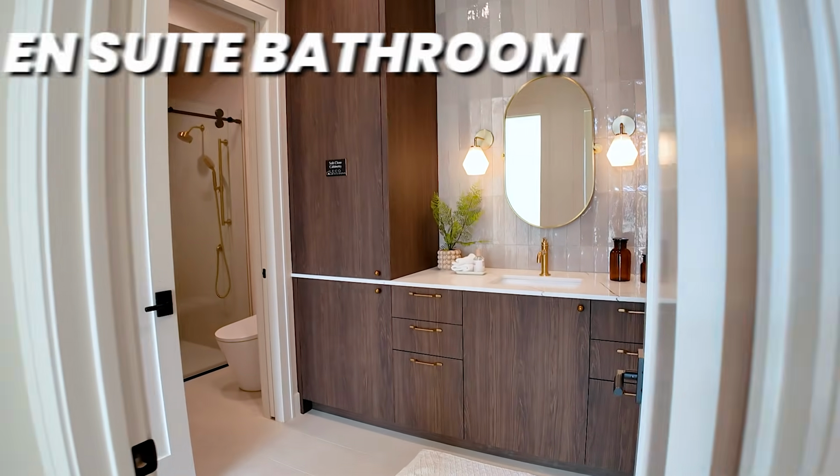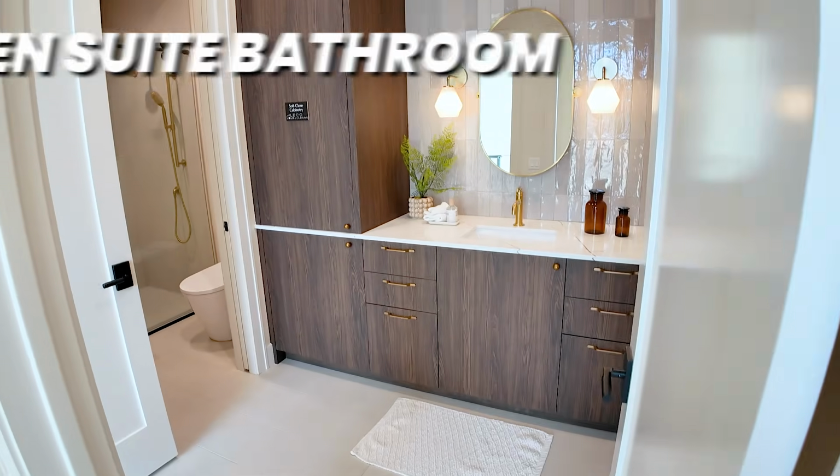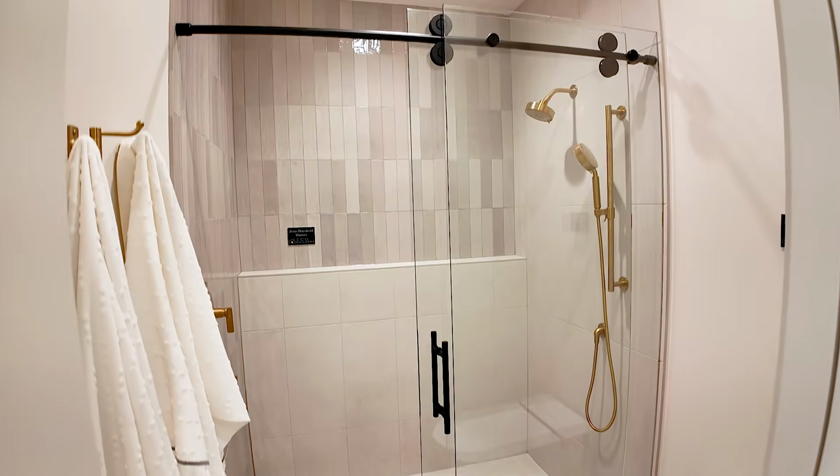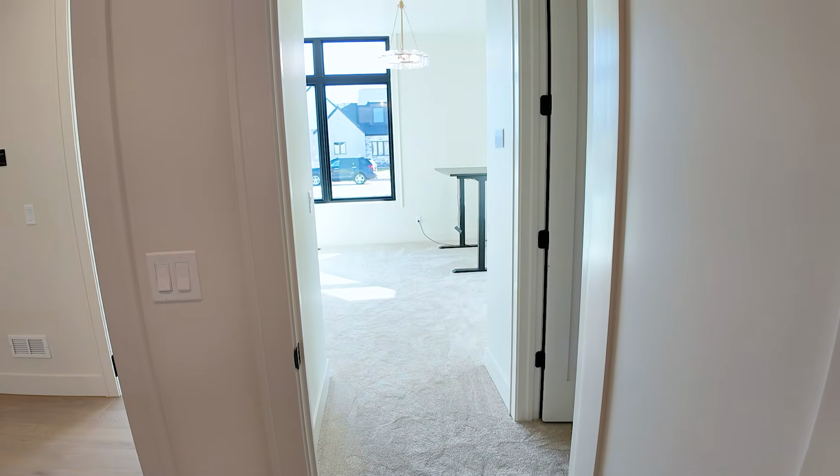So over here, you've got your single vanity, lots of cabinetry in here. You've got a shower fully tiled, kind of a barn door style glass shower door. And as you can see, it flows into the bedroom back over here. So the ensuite also gives access from the hallway.